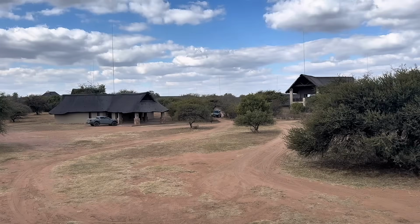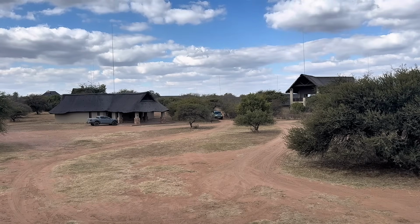So we had so much fun the first night and we decided to get a second night, and we started the Land Rover.